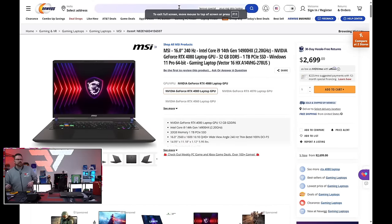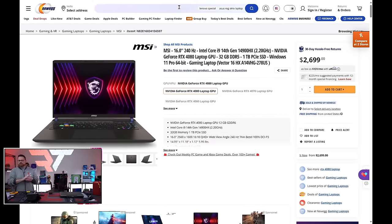There we go. So here it is right here, the MSI 16-inch 240 hertz Intel. This is the Vector 16HX.